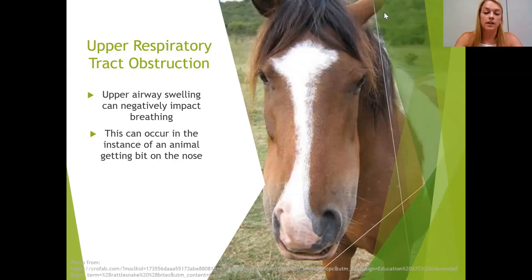And horses are really our poster child for this because they are obligate nose breathers, meaning they can't breathe through their mouth. They have to breathe through their nostrils. And if they get bit on their nose and there's a lot of swelling there, they don't have any other option. And so they're not going to be able to breathe pretty quickly in the event that they do have a poorly placed bite on the nose or in the region of the nose even.